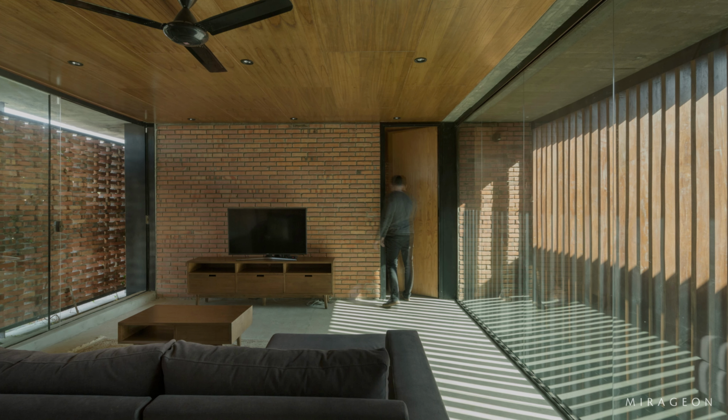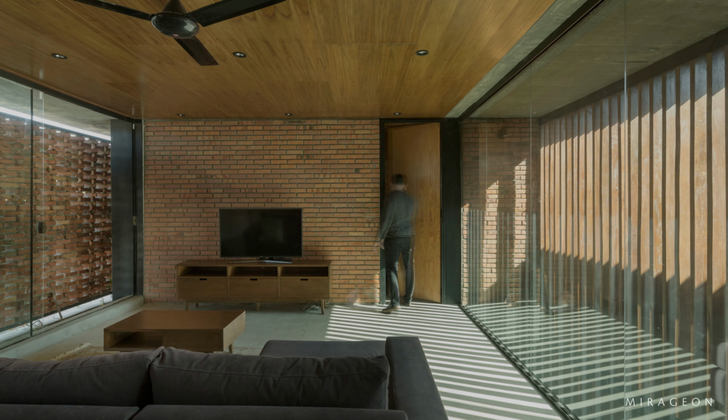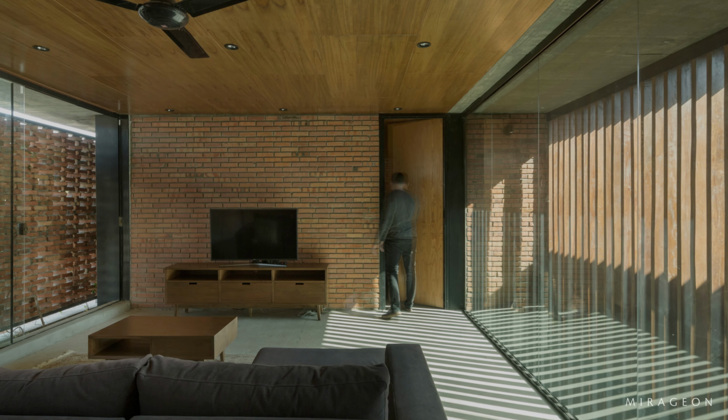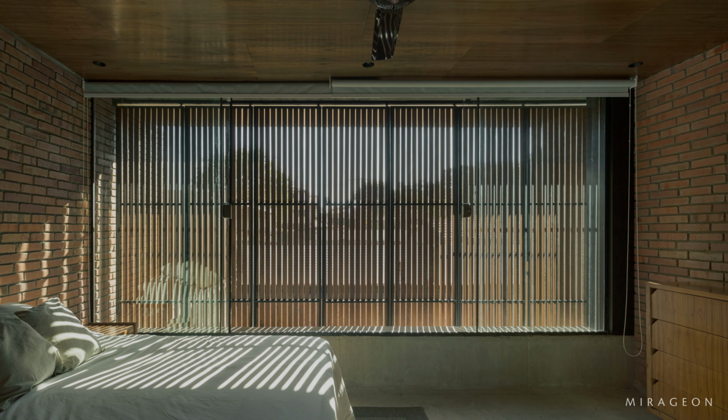The ceiling of the upper floor features a double roof, creating an air chamber between the wooden ceiling and the thermoacoustic metal sheet roof to mitigate the incidence of solar radiation in interior spaces.